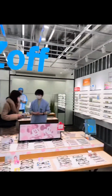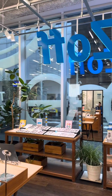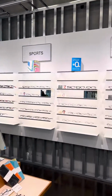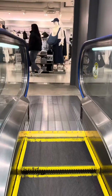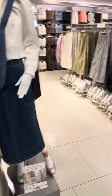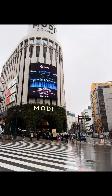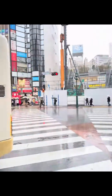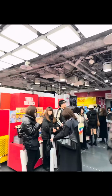We stumbled upon a Zoff, which allows for you to go in, pick up a set of frames, and have your prescription set in them for only $44 and they'll have them ready for you in an hour, which is a steal. So we went and did a little bit of shopping as we weren't necessarily totally prepared for the weather. That was us at GU.